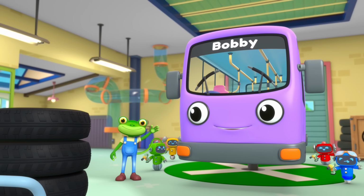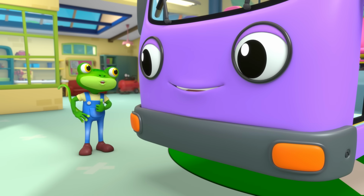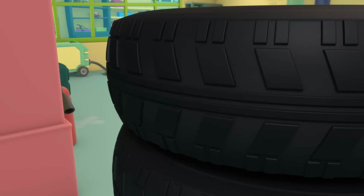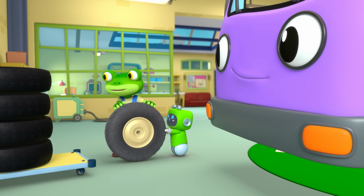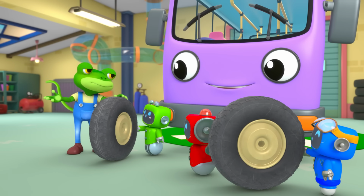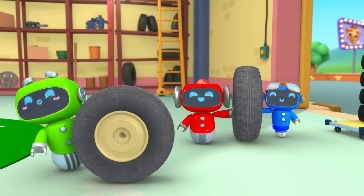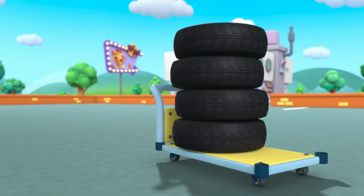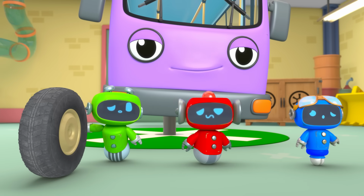Hello, everyone. We're working on Bobby today. Ready for your brand new wheels, old friend. Shiny rims, fresh tyres, the lot. Oh, I just need to answer the phone. Mechanicals, can you start fitting Bobby's new wheels for me, please? Hello, Gecko's garage. How are you, Grandma? This is a bit dangerous.